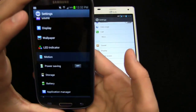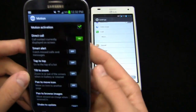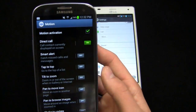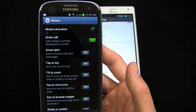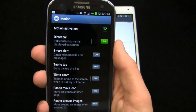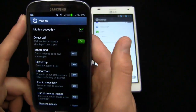You've got some neat features like motion, for example, which when I activate motion, I can come in here and turn on direct call. This is a cool feature because let's say you're text messaging your buddy John. You're text messaging back and forth, you're like, oh snap, I need to go. You probably wouldn't say snap, but just for sake of keeping the video PG, let's say snap, I forgot to call John. All I have to do when I'm in that text message thread is hold the phone up to my ear and it auto connects the call. Feature that I use all the time and absolutely love it.